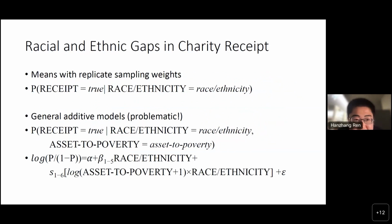So we're just going to look at, given a certain race or ethnicity, what is the likelihood of charity receipt? I also try to control for both race and ethnicity, as well as the beneficiary's asset to poverty ratio in his or her household. This is the part that I am still working on. I'm using a generalized additive model to consider the nonlinear relationship between the asset to poverty ratio and the likelihood of getting charitable help. But I haven't really been able to get the sampling weights to work for generalized additive models. So I'll show you some error bars, but don't believe in those error bars. But the mean values should still be correct.